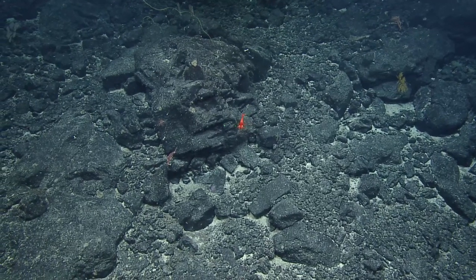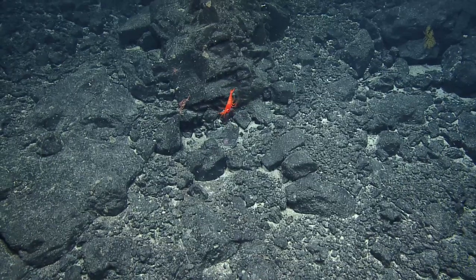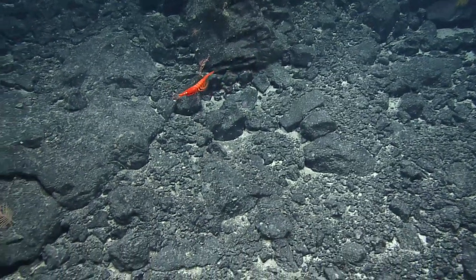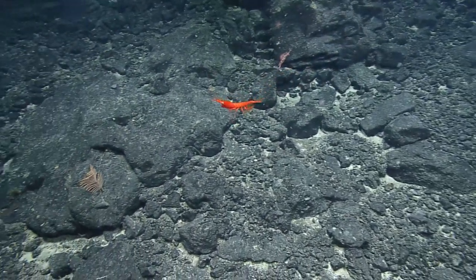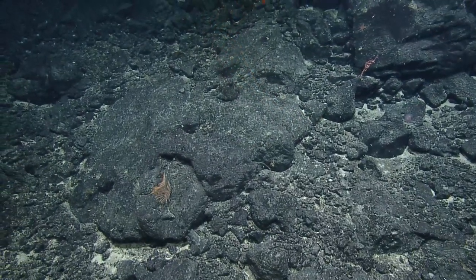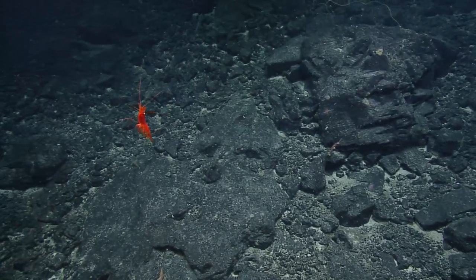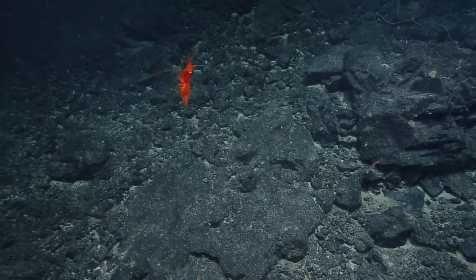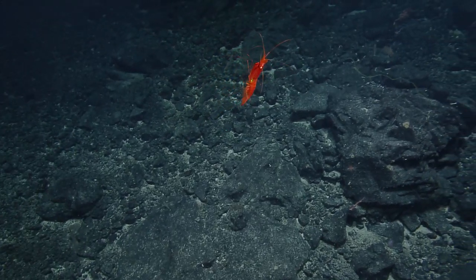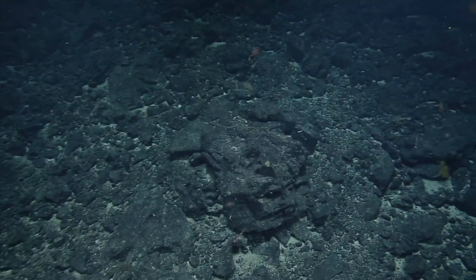Opai. Shrimp. Opai. It has yellow eyes. This is a really beautiful, bright red-orange color. Opai. I think that's the most vibrant color I've seen. Oh, there's a little purple object in the seafloor there as well. What's this? Might want to zoom in on that. Under lasers now.